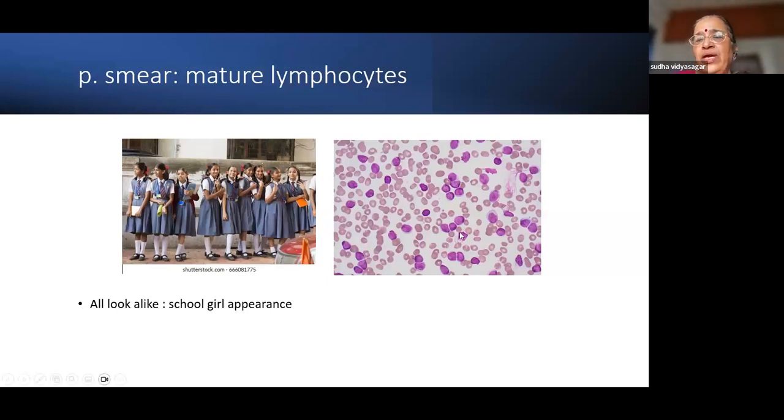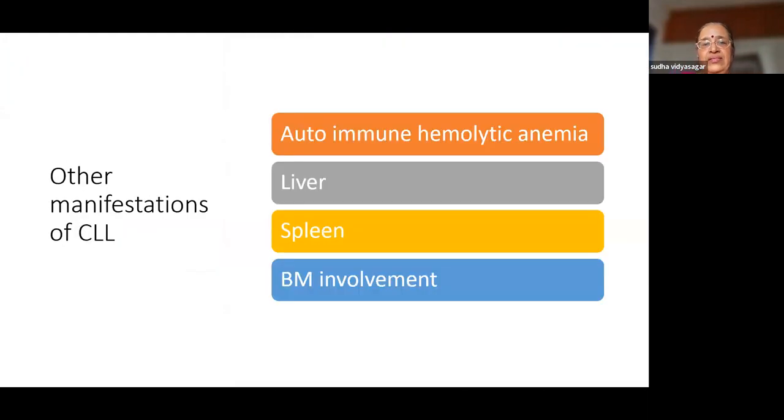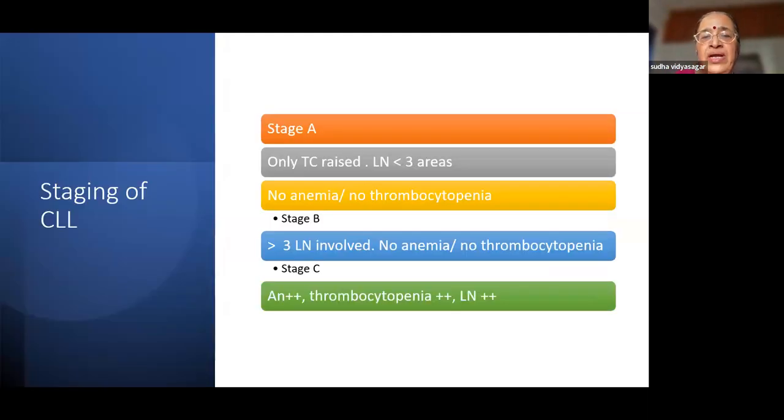All the lymphocytes are looking alike, right? All are looking alike. That's why he used to call CML a college girl appearance, because all kinds of cells, and CLL a schoolgirl appearance because they're all looking alike, okay? The bone marrow is flooded with lymphocytes, no blasts, right? Other features: autoimmune hemolytic anemia, liver, spleen, bone marrow involvement. And that's your staging. You got the stage A, B.